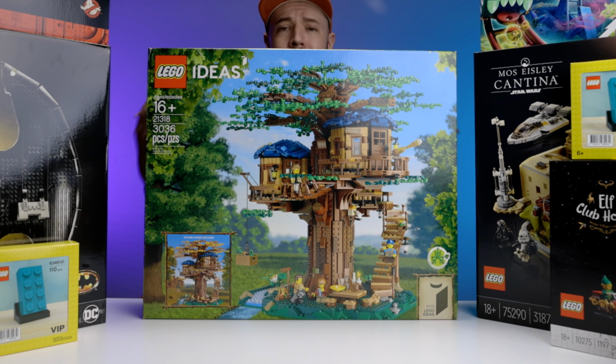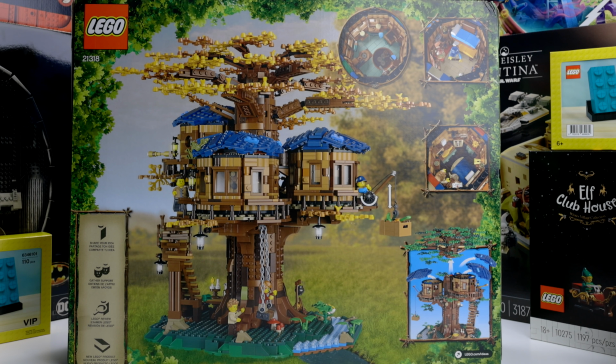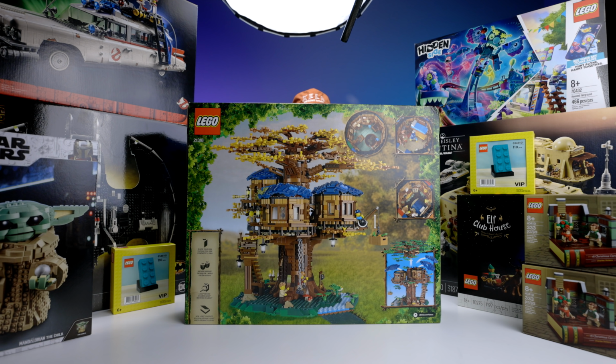And for some reason, I don't know why I was waiting so long to pull the trigger, but I'm glad I have it. Now, something that I'm glad they included were the autumn leaves. I think it looks way better with the autumn leaves than it does with the green summertime leaves. Let me know in the comments below, which one do you prefer? I'm gonna go with autumn.